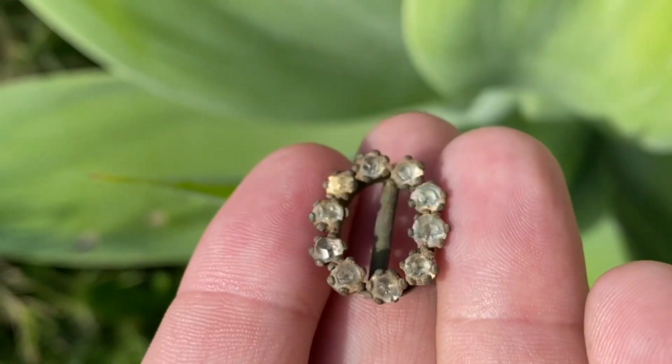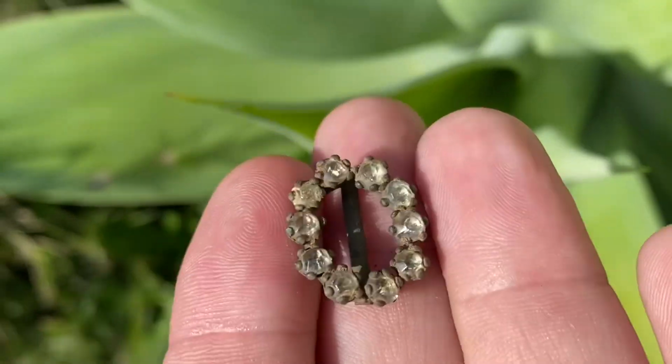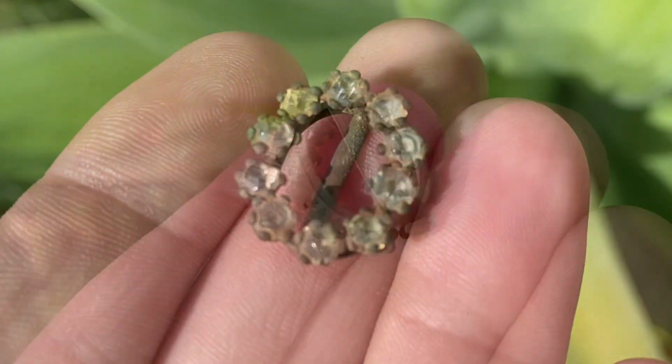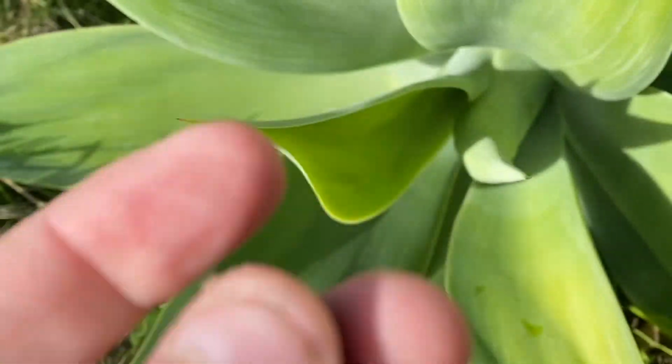Could have been a letter O, otherwise, yeah, just a decorative little pendant. We'll show you the other side, nothing special. And there it is, yeah, late 1800s, early 1900s.